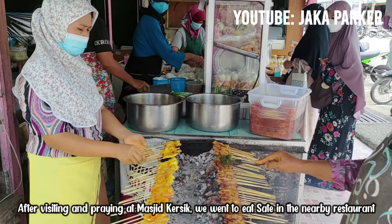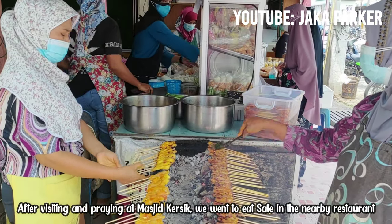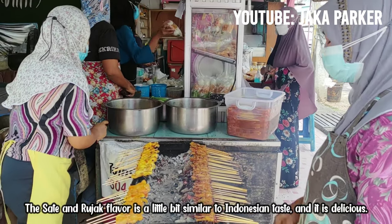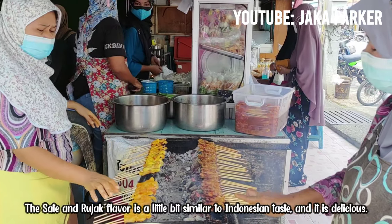After visiting and praying at Masjid Kersik, we went to eat satay in a nearby restaurant. The satay and rujak flavor is a little bit similar to Indonesian taste and it is delicious.